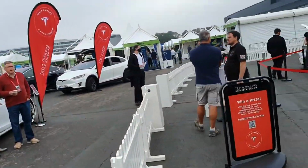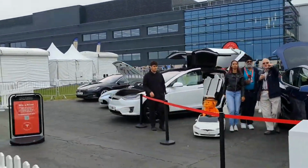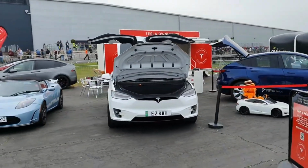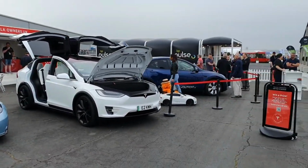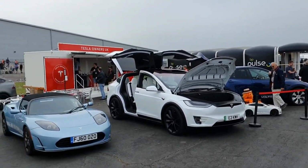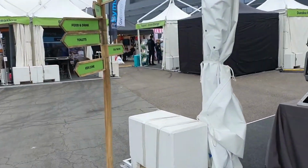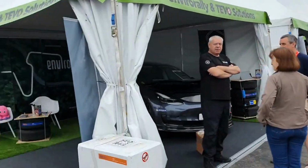So good to catch up with Richard, down from Shetland. The great thing about Teslas is that Tesla are not here officially, but they actually have their own stand. Tesla Owners UK basically do the PR and the promotion for Tesla. And what better PR than owners putting on a show, displaying their product. So yeah, Elon's doing something right.